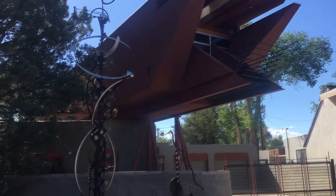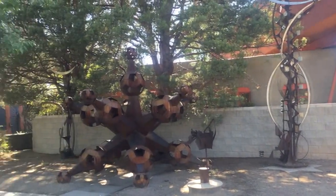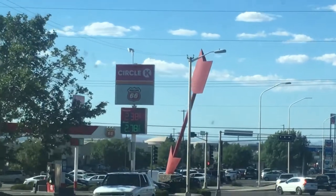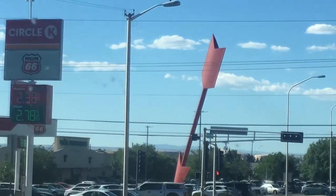Look at that. Oh, what a cool place to live. A giant arrow. Everything's big in New Mexico.